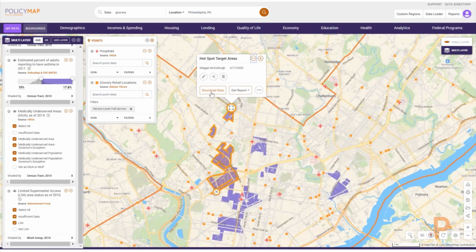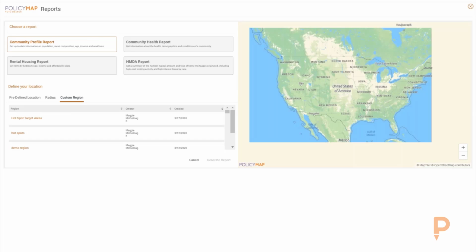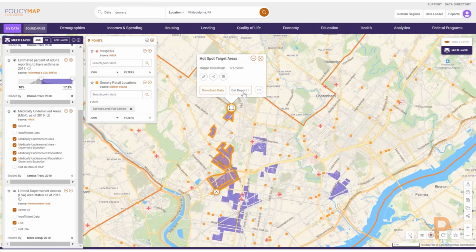And when you open this, you'll see that you have the ability to download data. You can also get a report. A community profile report is one of the standard reports that we have in PolicyMap. You'll be able to pull out a report for those places on the map. And that is loading now. So you can get a report, download data. You'll be able to share this multi-geography custom region with other people. And you can also edit and delete it.